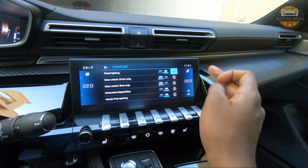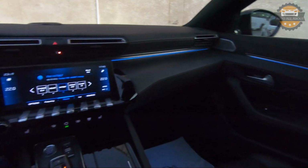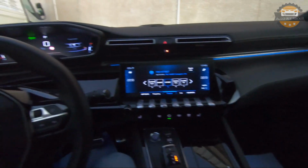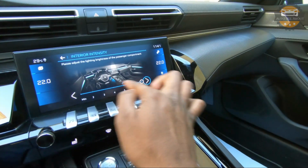Then if you go to the comfort tab, we have the mood lighting on and off, and the intensity of the mood lights can be adjusted from here. As you can see, throughout the door panel and the dashboard, we are having this beautiful ambient lighting. Its intensity can be adjusted from here.